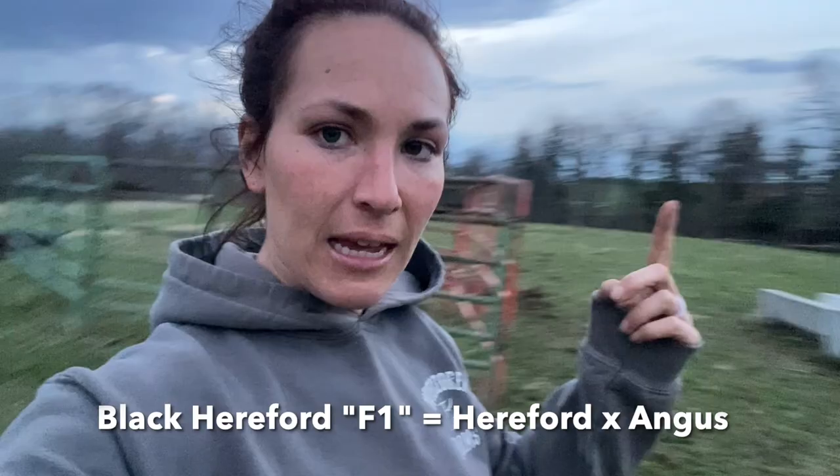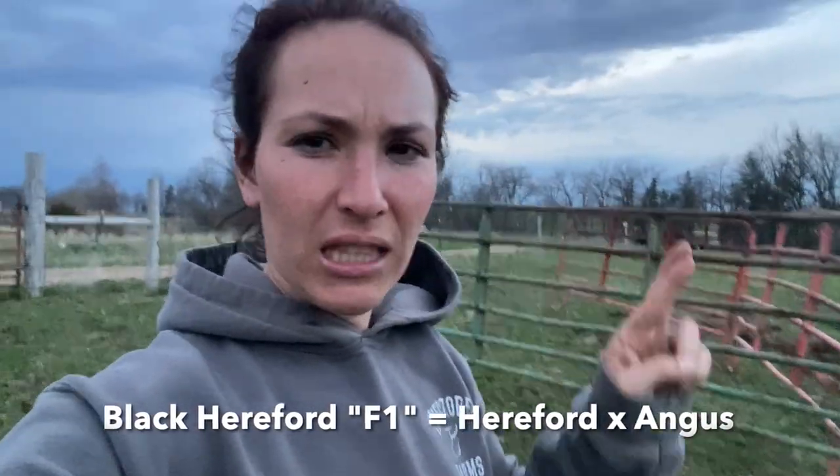let's see what he's moving around. To get that F1 cross, you have to mix an Angus and a red Hereford to get the black Hereford. Otherwise, you can get black baldies by mixing a lot of different things, but to get the true black Hereford, you have to mix the Angus and red Hereford. See the blog for more information.